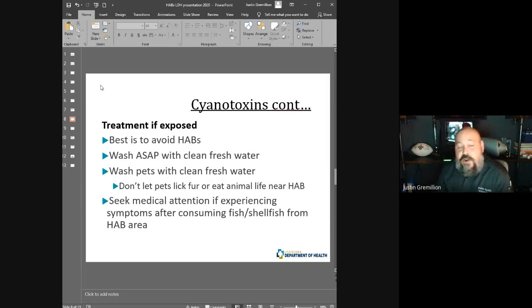What's a little disconcerting is when you go to the doctor, there is no test they can run for this as of right now. What they'll probably do is give you things to treat the symptoms, or maybe some chelating medications to maybe exit your system. But it's not something that they can run and swab you like we can do for COVID and say, oh, you're positive for neurotoxins. That's not quite how it works.